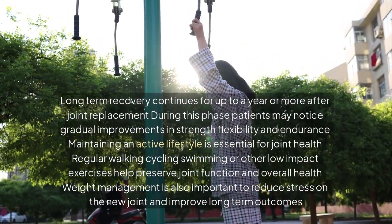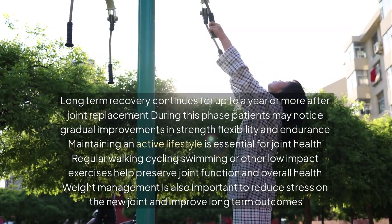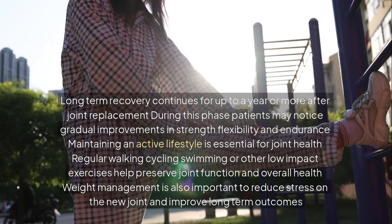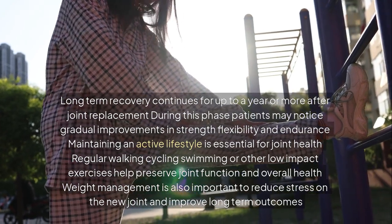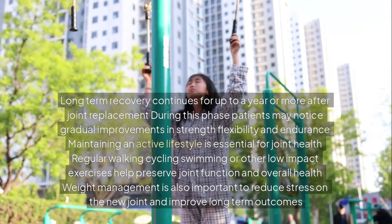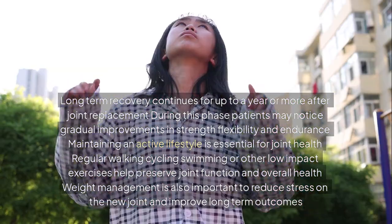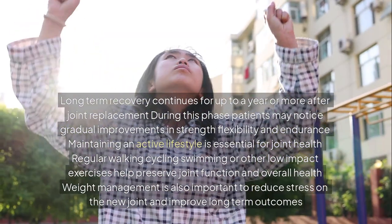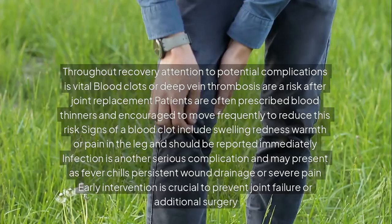Long-term recovery continues for up to a year or more after joint replacement. During this phase, patients may notice gradual improvements in strength, flexibility and endurance. Maintaining an active lifestyle is essential for joint health. Regular walking, cycling, swimming or other low-impact exercises help preserve joint function and overall health. Weight management is also important to reduce stress on the new joint and improve long-term outcomes.